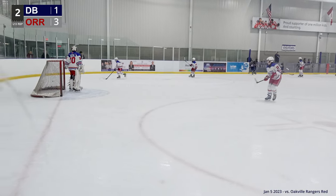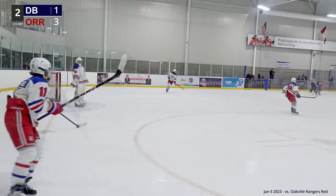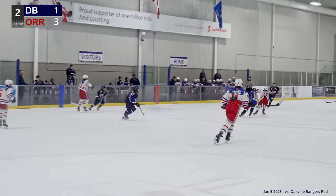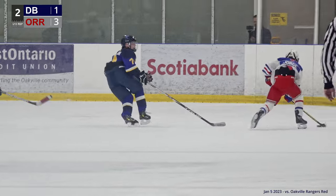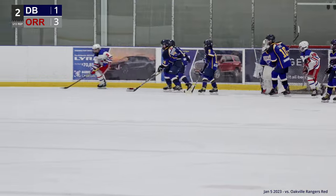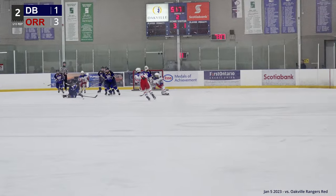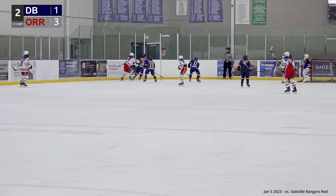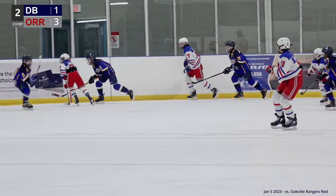Well, Blues are offside. But Joe Hawkins said, I will not take a too many men on the ice penalty. I will have four guys out there for a second. And it worked. I'm starting to wonder what happened during the break here. Oh, that guy's gone nowhere. Stop. Penalty killed. 5-on-5. 45 seconds ago in the second. 3-1 for Oakville.